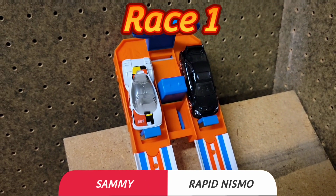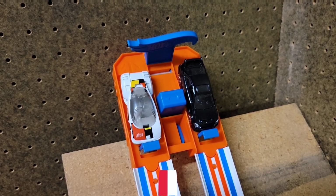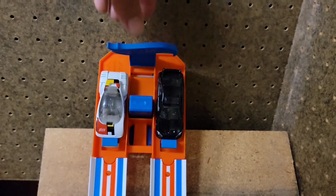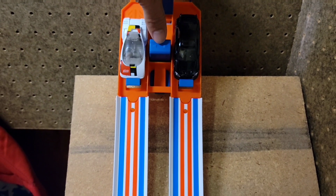Alright guys, here we go. The flag is set and the track is clear. Rapid in lane 1, driving the black Civic SI. Sammy's in lane 2. Now the Civic is a lot lighter. Let's see if it works in its advantage. Let's get this going in 3, 2, 1.